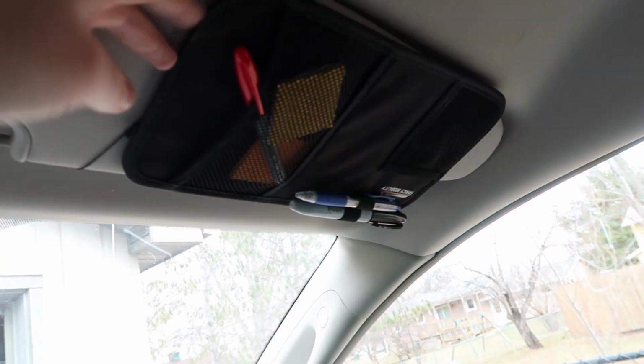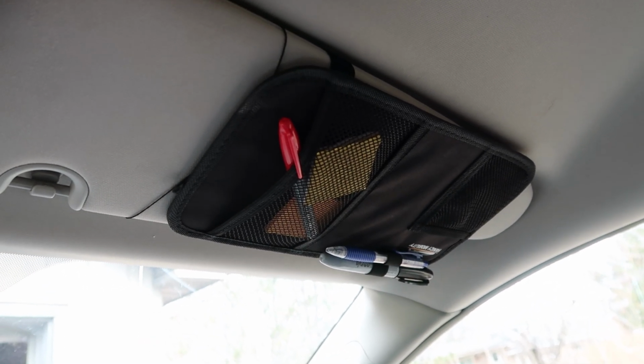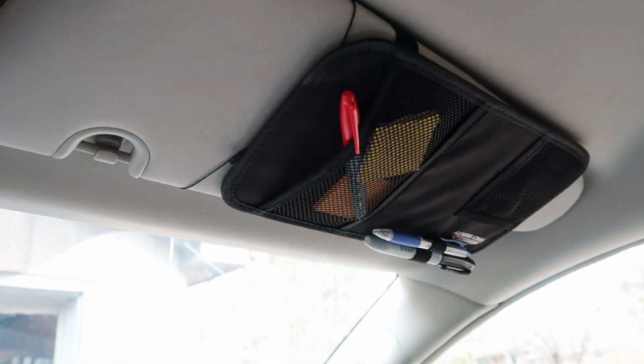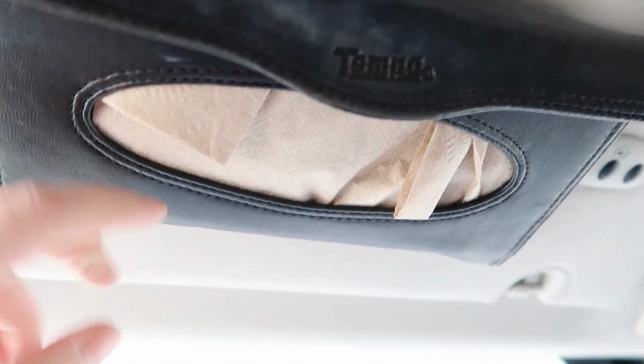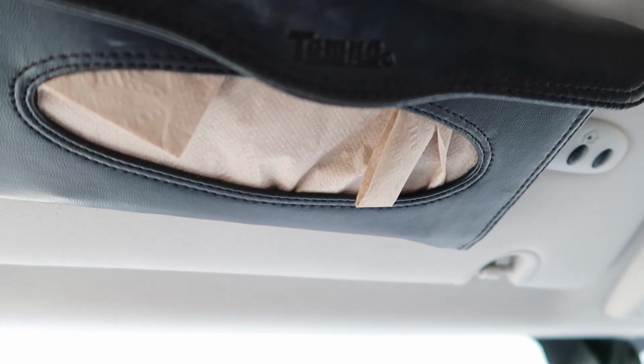On this side, I've had this for years. I just keep post-it notes, pens, and permanent markers because sometimes, like if I need to get gas, I'll just write gas on there and stick it on my dashboard for the next time I'm in my car so I don't forget. Or if I think of an idea while we're out and about, I can just write it down. And then in this, I think it's actually like a tissue holder, but we just keep napkins in here because you can use those for tissues or when you're eating or what have you.